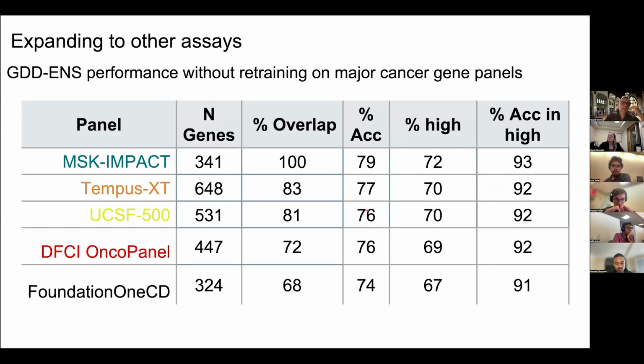The next thing we can do is expand this to other assays, and we've done that. In theory it's easy to do because there's a lot of overlap in the gene sets that are targeted. In practice, it's a lot harder to do because everybody processes their targeted assay differently. So the MSK-IMPACT, at least the version that we looked at, has 341 genes that are targeted by the sequencing assay. These are the 4 other largest cohorts of patients with the targeted assay. Foundation 1 is by far the largest, and you can see there's a relatively large overlap in the genes that are targeted.